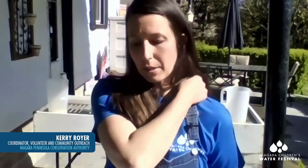But where does the water go? Storm drains help get the water off the road quickly, but the water goes down into an underground pipe and has to go somewhere. You may have learned from other presenters at the Water Festival that when the water leaves our homes, when we drain a tub, flush the toilet, take a shower, it goes into an underground pipe that leads to a wastewater treatment plant where the water is cleaned and filtered before it is put back into a local water body.